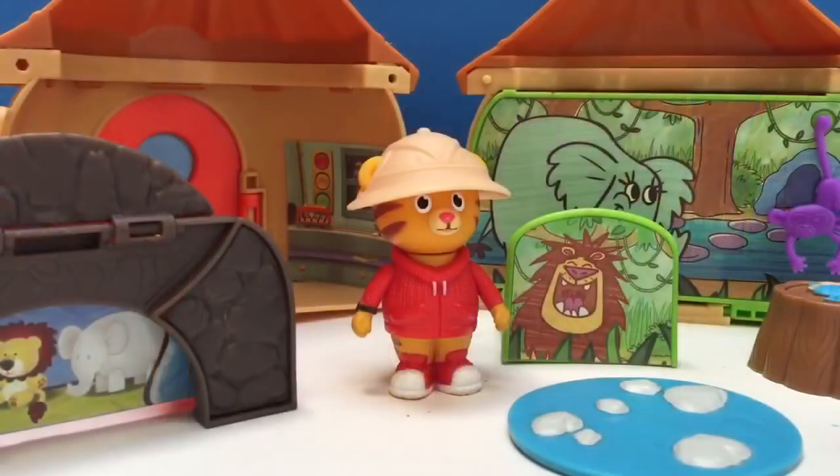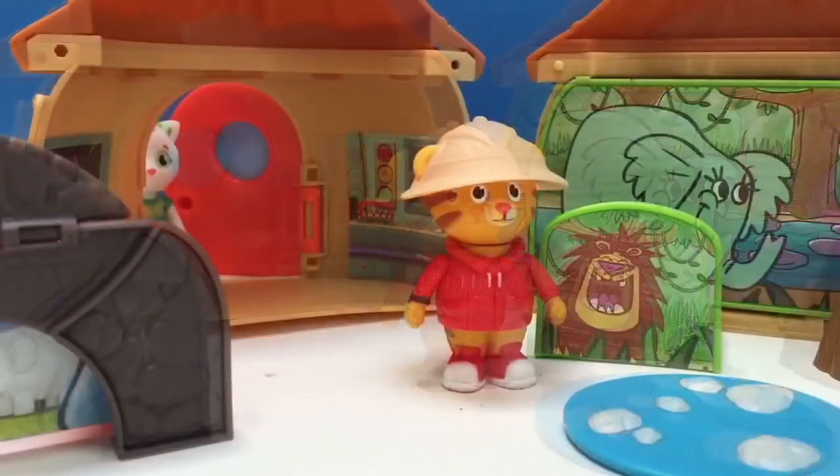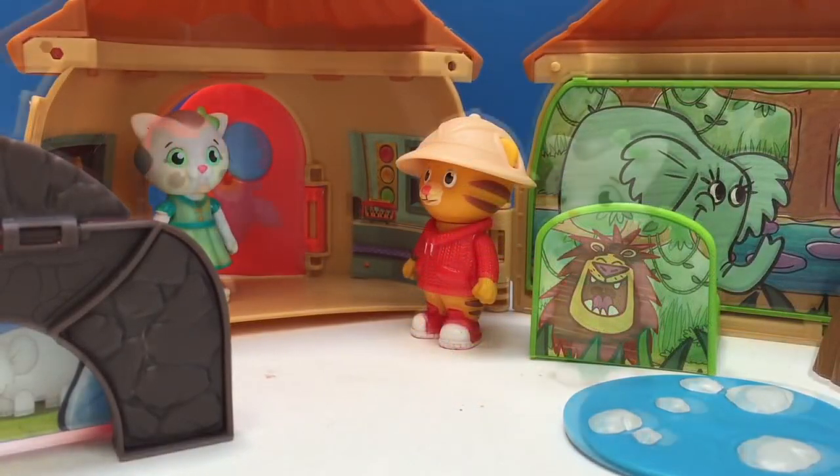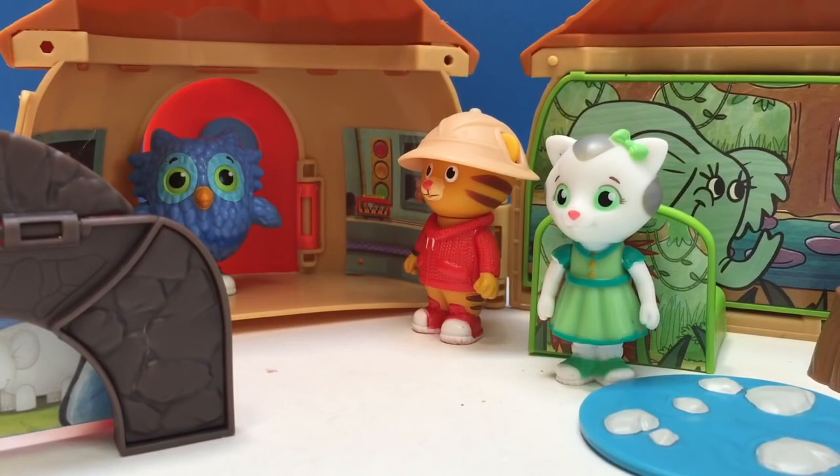You can have all of your friends over, Daniel Tiger. Here comes Katerina. Hello, Katerina. Welcome to my jungle room. Here comes O the Owl. Hi, O the Owl. Welcome.